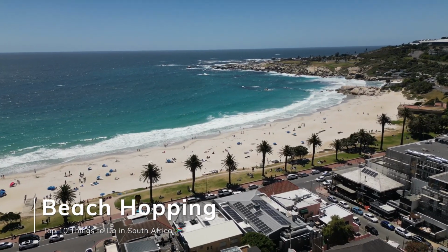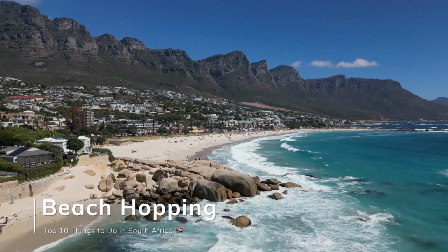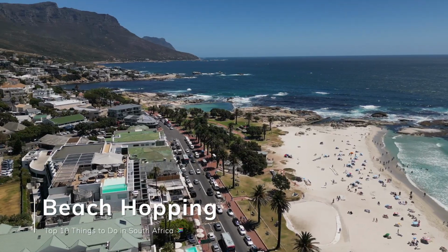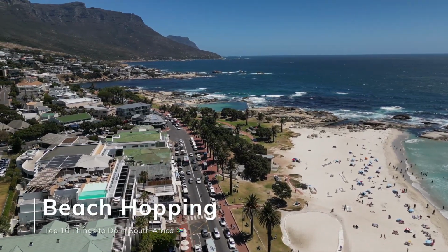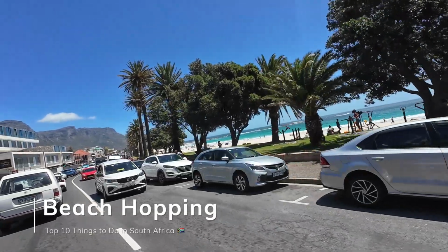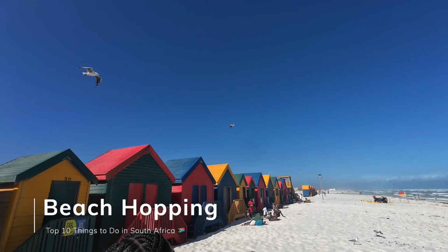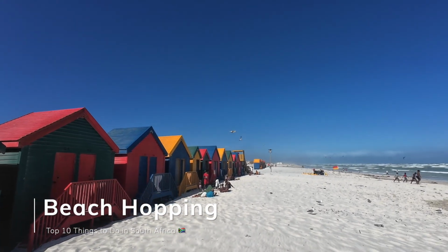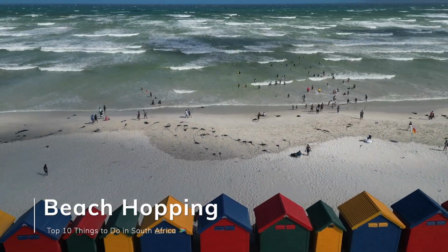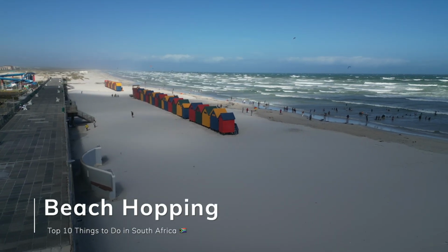Some of our top recommendations for beaches in Cape Town include Camps Bay, which has beautiful views of Table Mountain. Honestly, this beach kind of reminded me of South Beach in Miami. It's beautiful, it has amazing ocean views, it has the mountains. I highly recommend this beach. Yes, also Muizenberg Beach that has the beautiful different colored changing rooms, and you can also do a lot of surfing there. Yes, there were a lot of people that were even kite surfing, but I will note that this is one of the windiest beaches I've ever visited in my life.